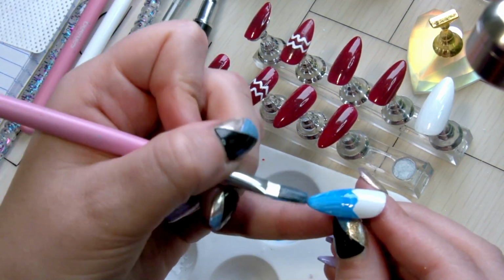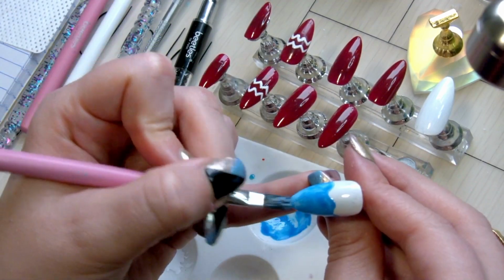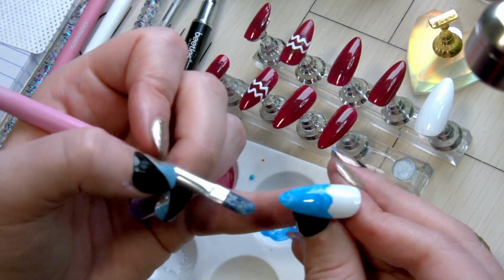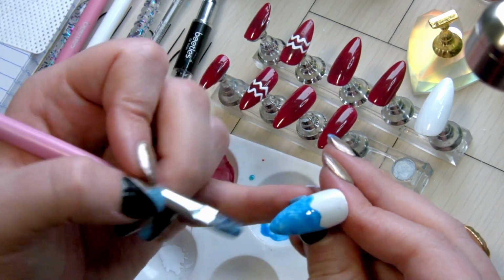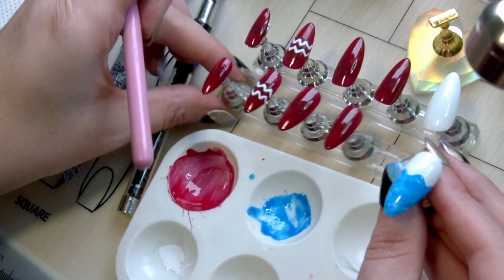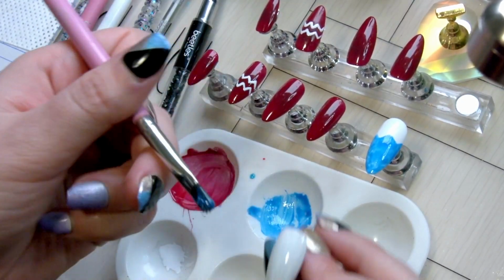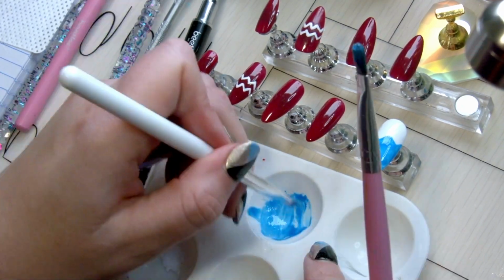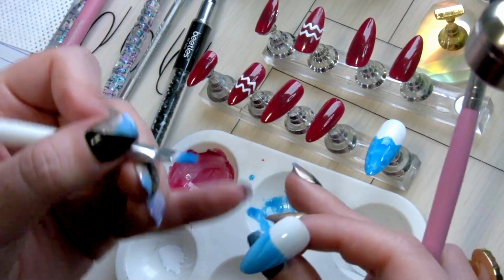Probably gonna do 2 layers of the blue, but I like that because you are the water bearer. You bring water and life to everyone around you. Why is there a piece of glitter there? I don't know. Don't worry about it. We're gonna do another coat anyway. A good start. Let's paint this one. Doing the things, making it look awesome.